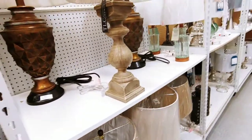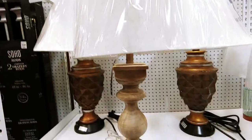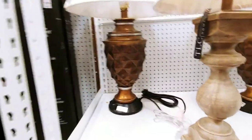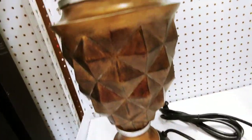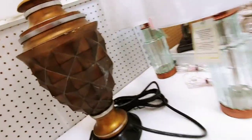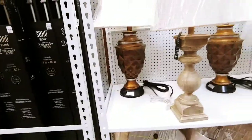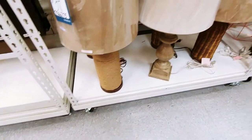Okay, they got some nice looking lamps over here. Let's see if they have better prices than HomeGoods. This is interesting. I guess it's supposed to be like a pineapple kind of lamp. $49.99. I mean, that's a good price for that big lamp. That's like a rope design. Oh, this is nice. This would look nice in the bedroom on the side table.